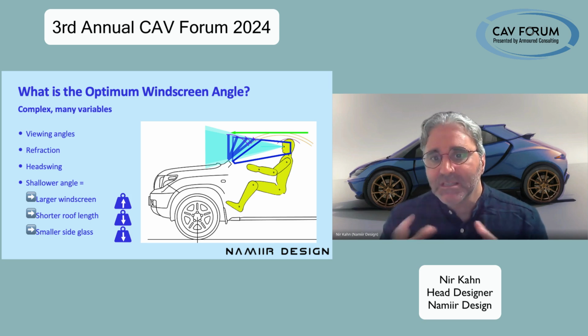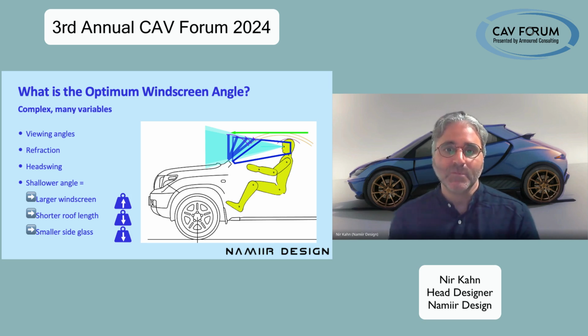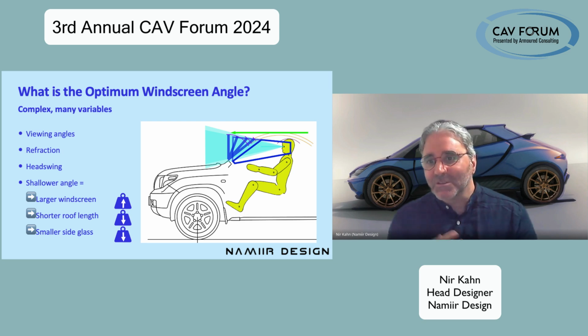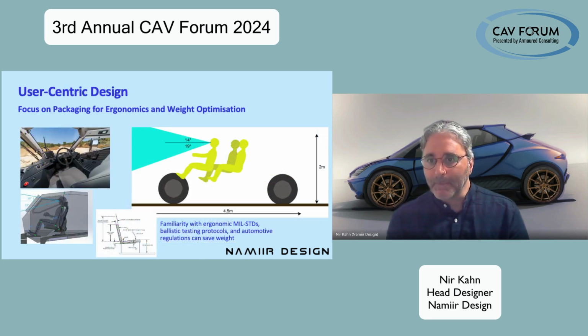And this is the complex interaction to establish for any given vehicle, for any given threat level, for any given testing protocol: what's the optimal windscreen angle? And there's no one answer. You don't expect the next slide to be a magic number with a big circle around it. These are issues that need to be dealt with on a case-by-case basis, or on a vehicle-by-vehicle basis. But overall, this is all about user-centric design. It's about putting the occupants, especially the driver, but also the other occupants, front and center in the design process, and to really design the system around them.